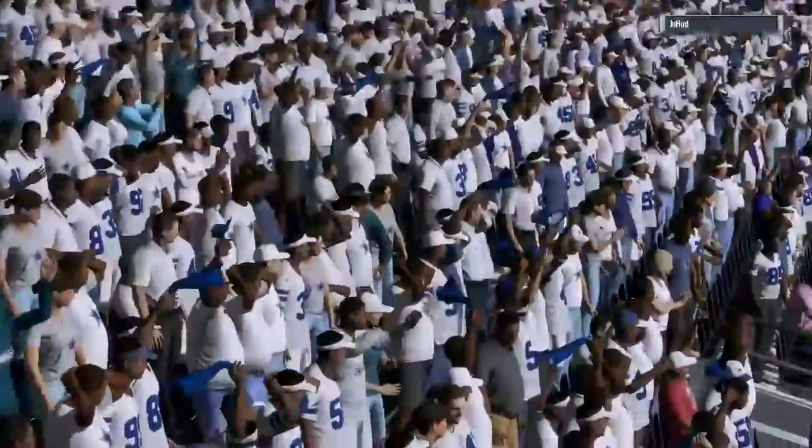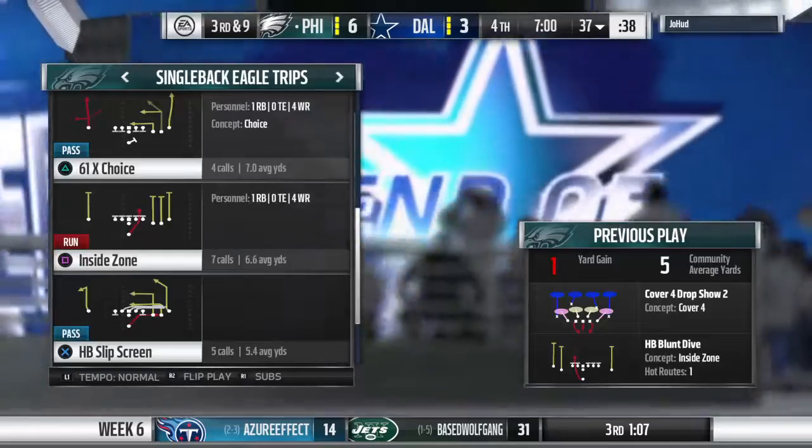Back now here on EA Sports. It's been a very hotly contested game to this point. Just a field goal separating these two teams as we get set for the 4th quarter.